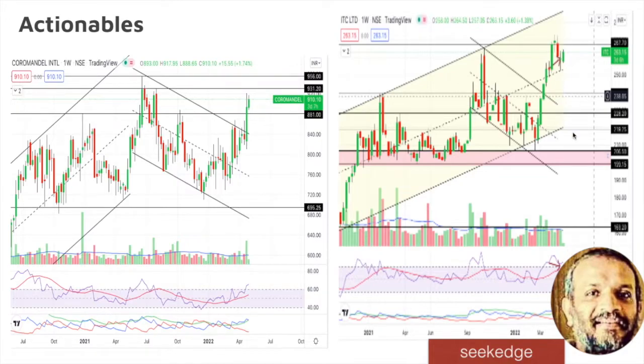Remember, it had a breakout from the channel, well within another channel, and it is heading at least towards the 300 levels. It's a possible channel top, right? So it's clearly bullish ITC. FMCG sector also is not that bad.